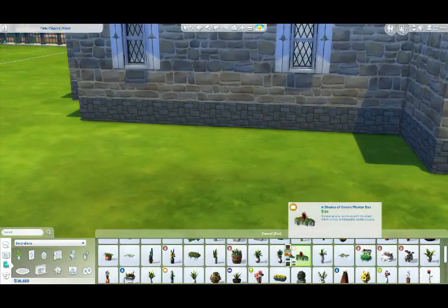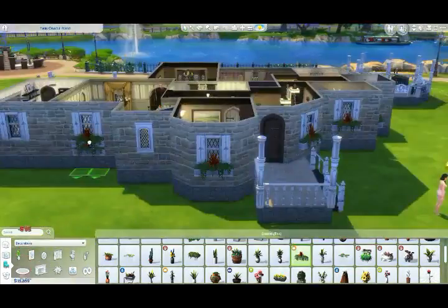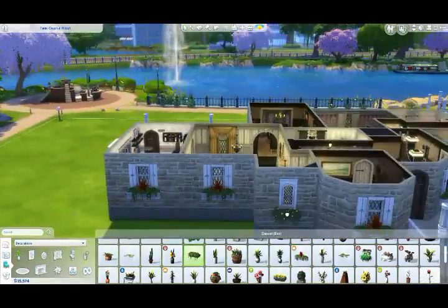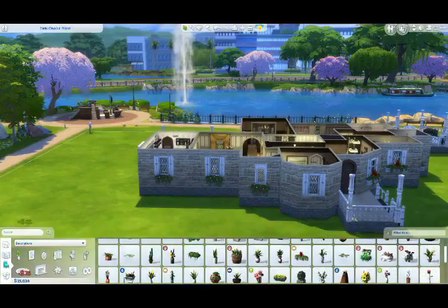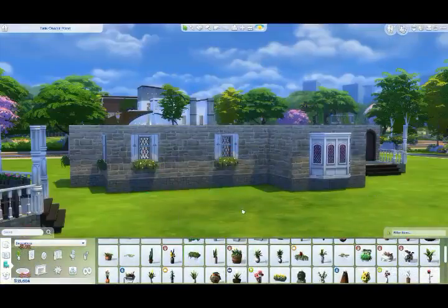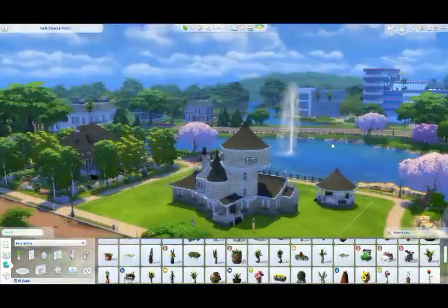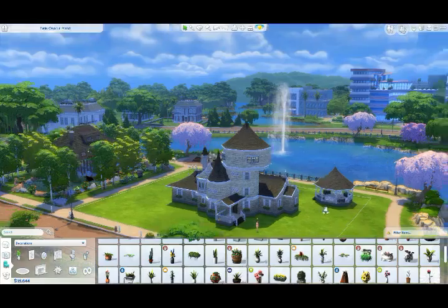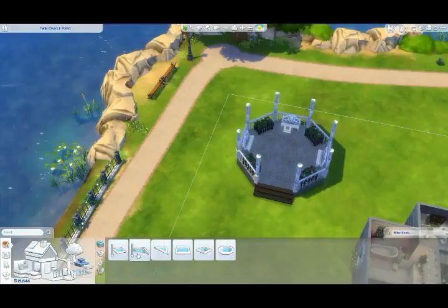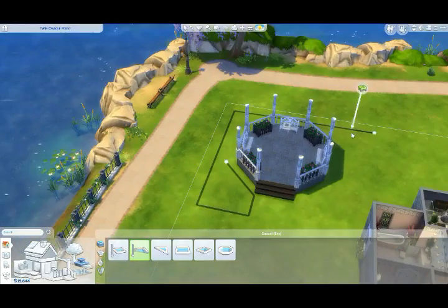My vision for the outside of this building was for it to be pretty, but not neat pretty. The outside, I wanted to make it a little bit unkempt and a little bit wild. So you'll see when we start getting the actual gardens in, it does get like there's lots of flowers and lots of colour.